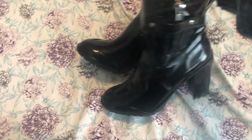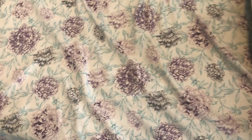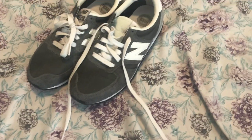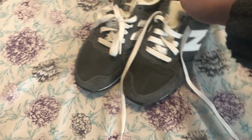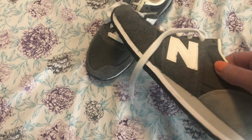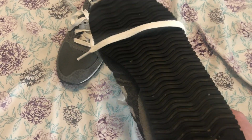But I've got these little boots. I just don't wear them. They're kind of like heeled rain boots, and I just don't wear heels. And then lastly, something that I'm so sad to see go are these New Balance tennies. These are literally in perfect condition. These are New Balance 420s. They're super cute. They're like a suede gray. They're so cute. I literally barely worn them.